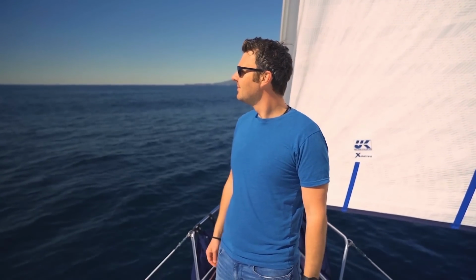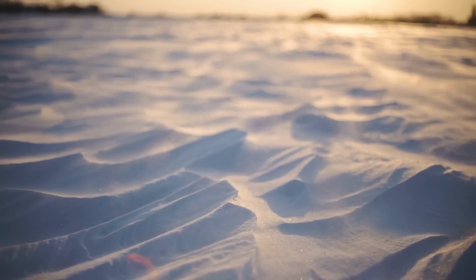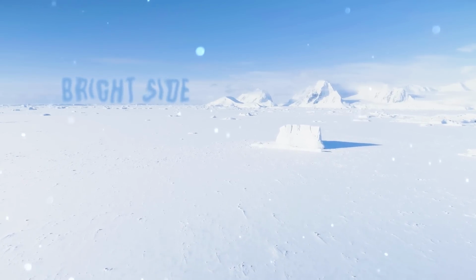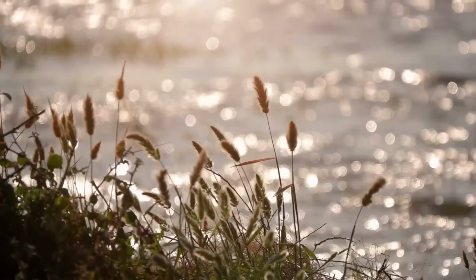So you can see a ship far away, but because of the way the light is bending, it will look like it's floating above the water or even disappearing and reappearing. A Fata Morgana is most commonly seen in polar regions, especially over large sheets of ice that have a uniform low temperature. But you can see it anywhere, even in deserts and over lakes on hot days.